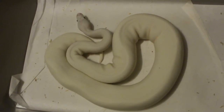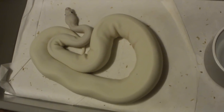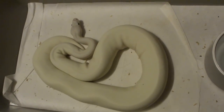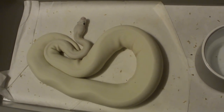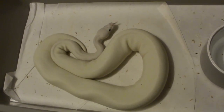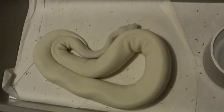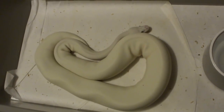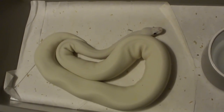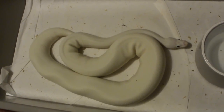pattern at all. The other thing you want to watch is, this is a female, and when she gets big enough to breed, you don't want to mix my spider pied male to the spider pied female, because a super spider is a lethal mutation. The embryo partially develops in the egg and then it dies. So you want to avoid spider to spider.